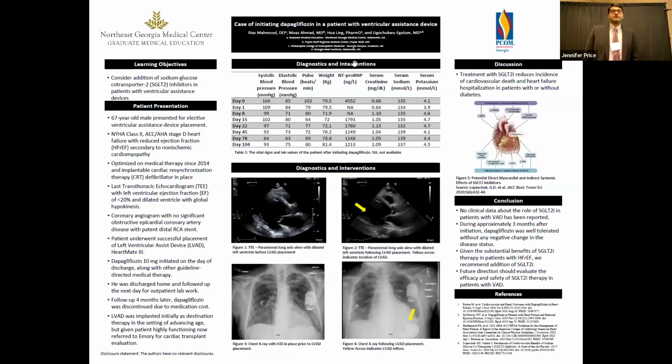I'm currently the chief resident at Northeast Georgia Medical Center, and I'm going to be sharing a case of starting Dapagliflozin, which is an SGLT2 inhibitor, in a patient with an LVAD. So we just wanted to share this idea of starting SGLT2 inhibitors in LVAD patients. These patients were traditionally excluded from clinical trials when they were conducted.